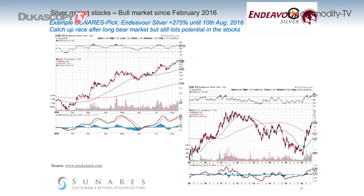So we have to know that all the mining companies have a leverage. They have certain production costs, and if the price goes above this production cost, you have automatic leverage, and that gives just a phenomenal performance this year for many silver stocks, as well as Endeavour Silver, which is one of our core investments in the silver industry.